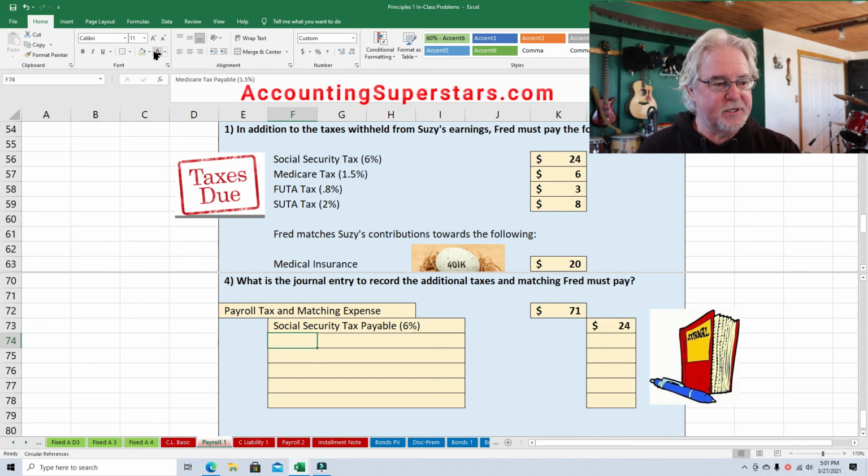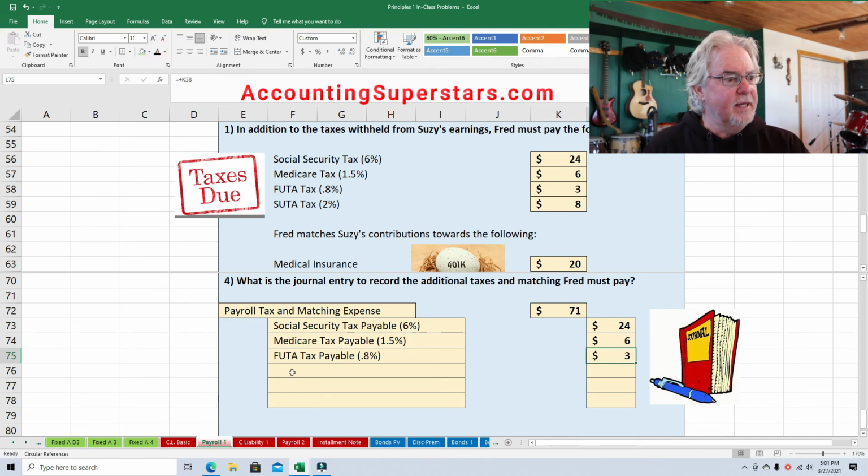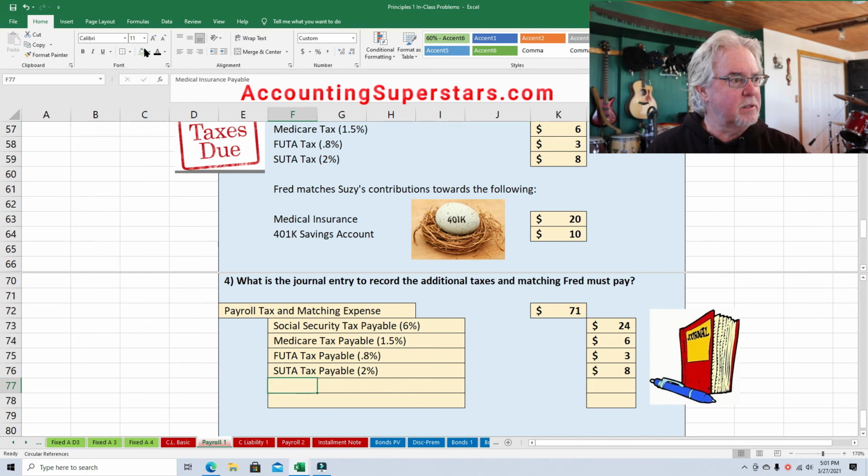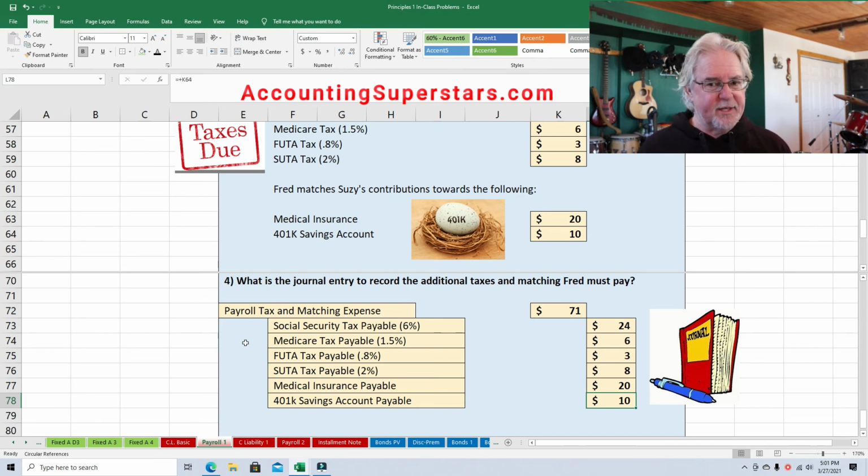Medicare tax payable. Do you notice the pattern here? All these payables. FUTA tax payable, Federal Unemployment Tax Act. Usually not a lot. SUTA tax payable. Usually that's more than FUTA. And the matching. Medical insurance payable. Here we go. And finally, 401k savings account payable. These are all payables. Now, we're not crediting cash here or debiting cash, cash is not involved at this point. Now, Fred, within the next couple of days, he's going to have to forward this money to the appropriate places. But these just add to the liabilities.